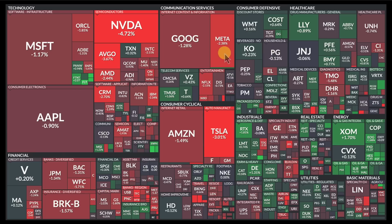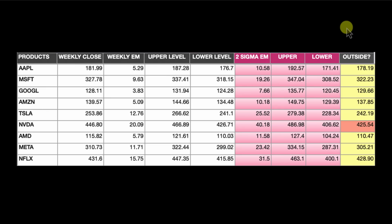If we take a look at the heat map, it was the big mega cap names that really got busted up today. So is the AI bubble decelerating here? It's a potential. But overall, even with a 4% move here, Tesla was a 3% down move. I wanted to point out this chart here, and it's showing you some big mega cap names. The majority of them are big mega cap names. You've got Apple, Microsoft, Google, Amazon. And then I wanted to point out over here.